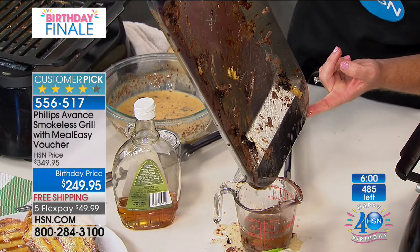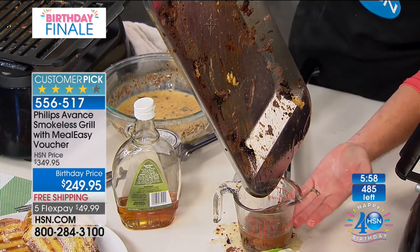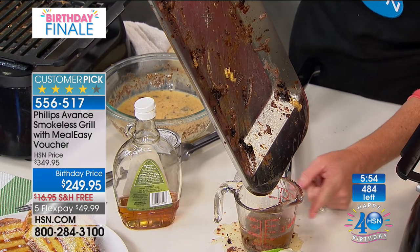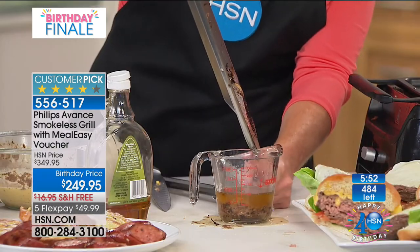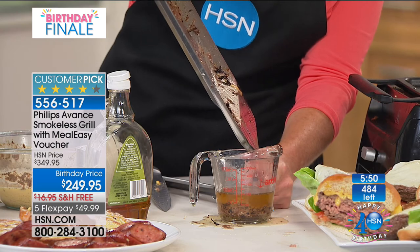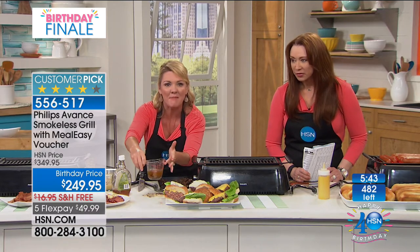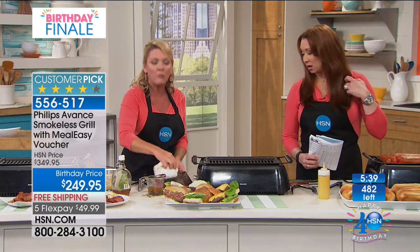Oh, wow. So again, if I were to do this on the stovetop, you're reabsorbing that. Here's a sobering fact to me: if I do this on a traditional grill, all of this went down into my grill. So no wonder there's such a mess to clean. No wonder you have flare-ups and things that you can't control while you cook. That's crazy. All of that just drained right off of there. We wiped this clear and we are good to go.